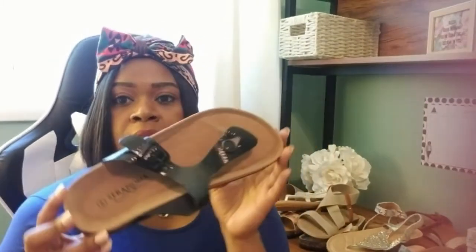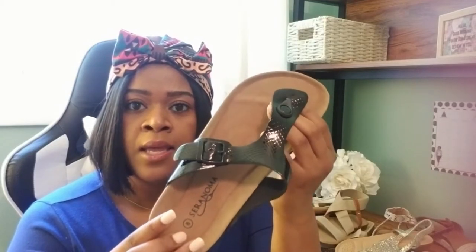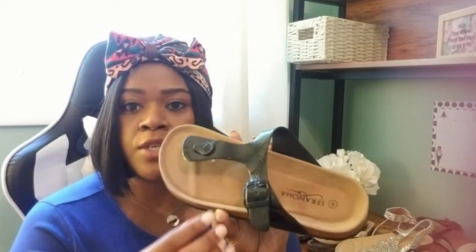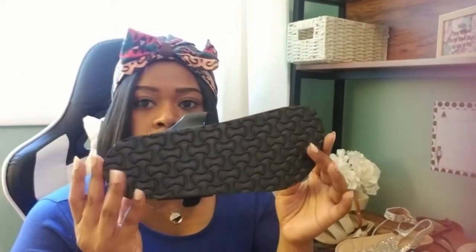So the first sandal I got is these right here. It's just a thong slide. It has that Birkenstock footbed, that footbed that really cradles your foot, so it's pretty comfortable. It has a patent leather and a snake print. And on the side, it's a little buckle. The buckle is functional, so you can tighten it or loosen it based on your foot. All right, so that is shoe number one. And I got these for $16.99 from Zulily.com.